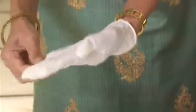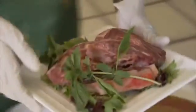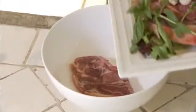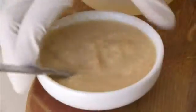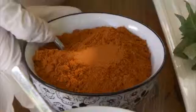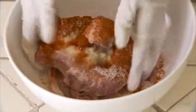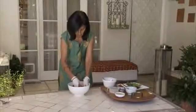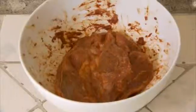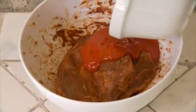At this stage, it's a good idea to wear gloves as the tandoori mixture will colour your hands just as well as the meat. Take your lamb cutlets and place them in a large mixing bowl. Scoop 2 teaspoons of ginger and garlic paste over the lamb and add the rest of the lemon juice. Add around 1 teaspoon of chili powder plus a teaspoon of salt and thoroughly massage all these ingredients into the meat. Now add about 6 tablespoons of the tandoori mixture that you have prepared earlier.